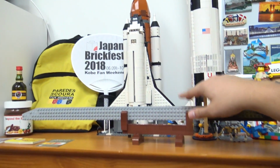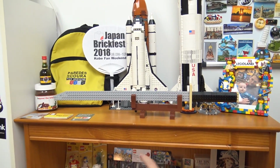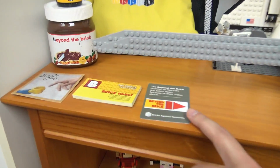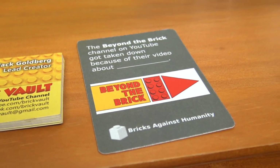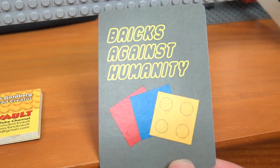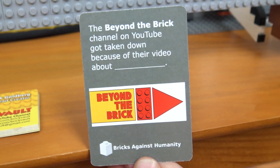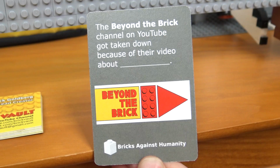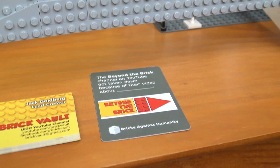So this sword is another Creations for Charity build that we picked up. This card that's on display is from this most recent Brickworld Chicago. It was made by David Gregory. He made a Bricks Against Humanity, a Lego version of Cards Against Humanity, and he lovingly included Beyond the Brick on one of the cards. So if you're at a Brickworld show or maybe a Lego convention at some point, and you get a chance to play, you can keep an eye out for that.